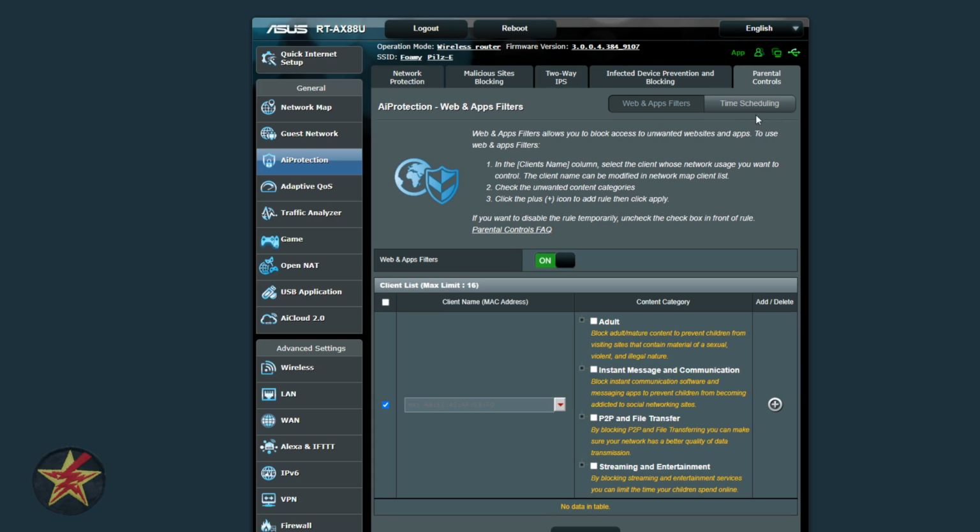So we have time scheduling. This will allow you to select a particular client. I'm not going to show that because lots of MAC addresses are shown, but you can select a particular client and say, well, I don't want you streaming entertainment, and then you can select specific days and times. You can select just that client.